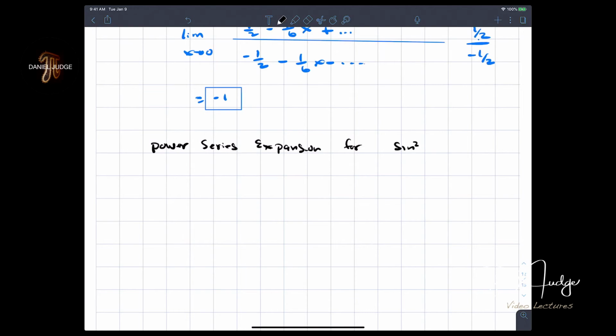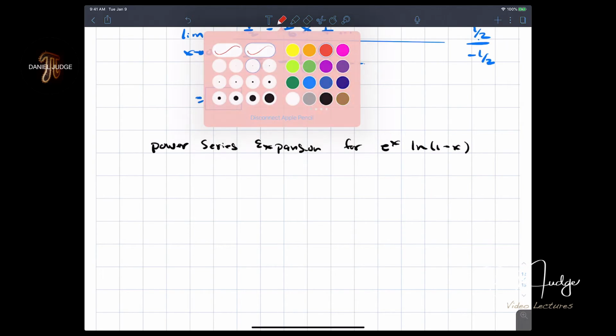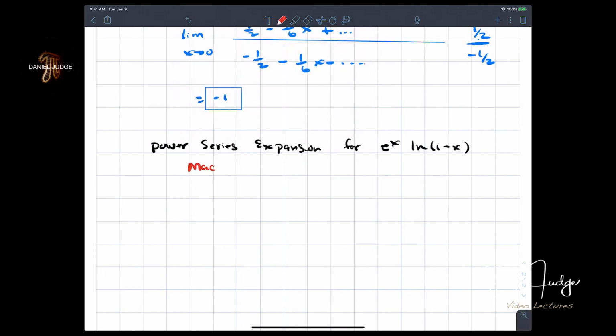For maybe sine squared x, or let's not do that one first. How about this? Let's find a question where there's a nice product, maybe. What's the series expansion for e to the x times natural log of 1 minus x? Now, remember, what they really mean is the Maclaurin series.